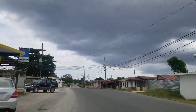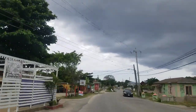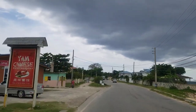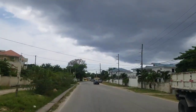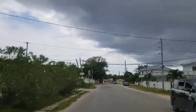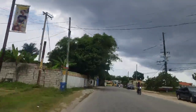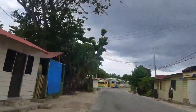You're going to see a lot of guest houses, villas, hotels. This is basically a tourist area. Now these hotels, you're not going to find the all-inclusive experience that you would find at the five-star hotels, but this is just a different kind of vacation. But you have a lot of restaurants, a lot of activity.